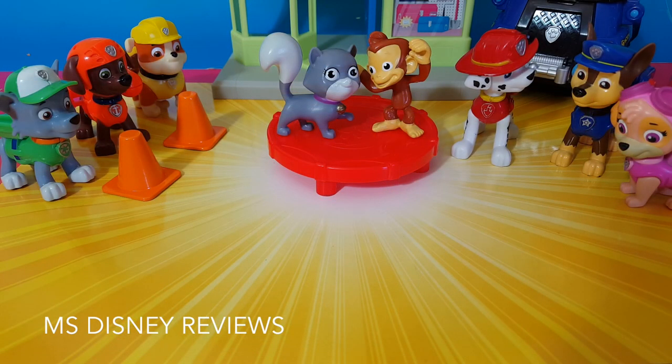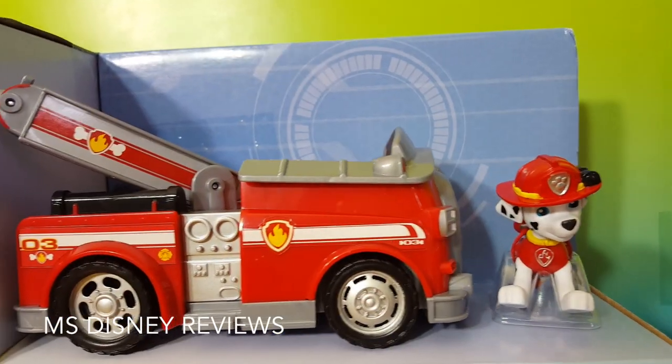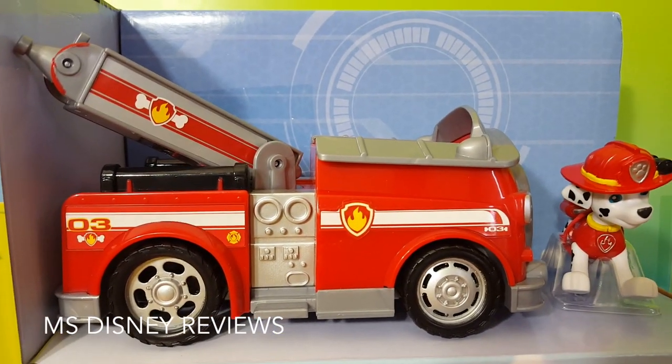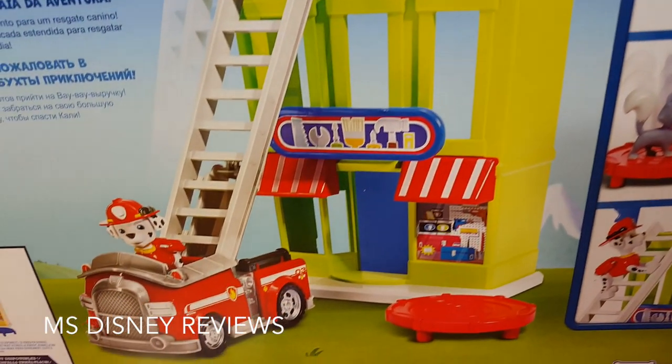Yay, everybody's saved! Hi friends and welcome to this Disney Review. Check out this awesome new box from PAW Patrol. It is called Marshall's Adventure Bay Town Set. It comes with one Marshall and his fire truck. So let's open this box and see what's inside.